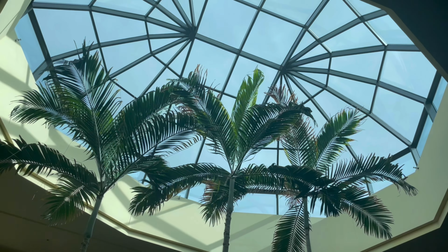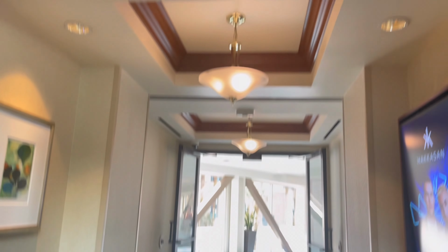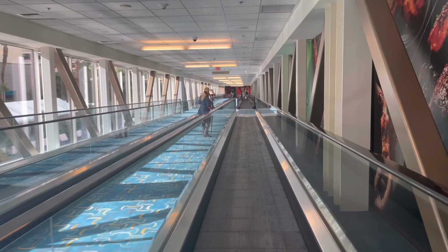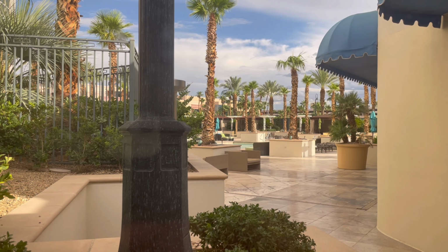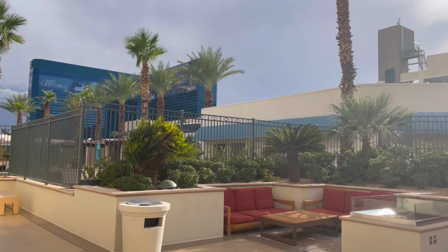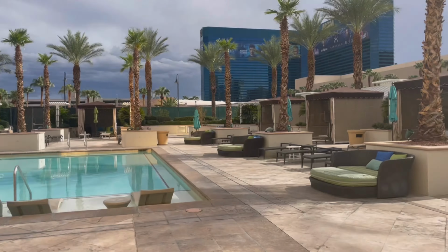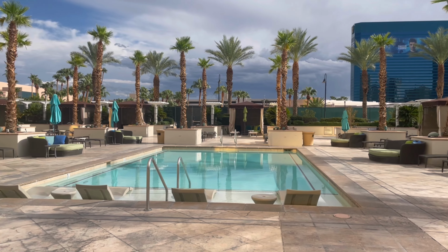All right, now we're going to go check out the Signature at MGM Grand. The Signature is something to definitely consider if you want to stay at MGM, but you're concerned it might be a little too noisy or busy for you. This is kind of off the beaten path, but it's connected. It's more like a boutique hotel. It feels more like apartments or condos.